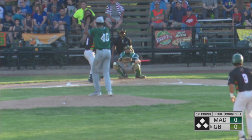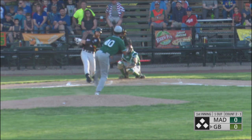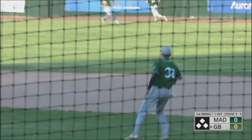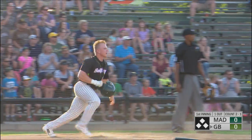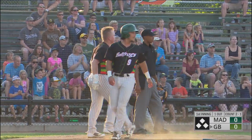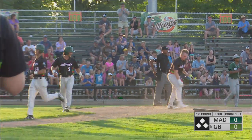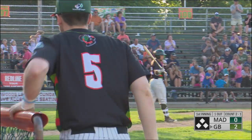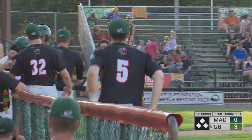In 2018 thus far. 2-1, line drive, right center field is going to get down for a hit. Munoz comes in from third base. Maris gets the wave. He comes home from second as well. And here comes Morrison from first. It's a bases clearing double by Riley Mahalik. And the Green Bay Bullfrogs lead 3-0 right here in the first.